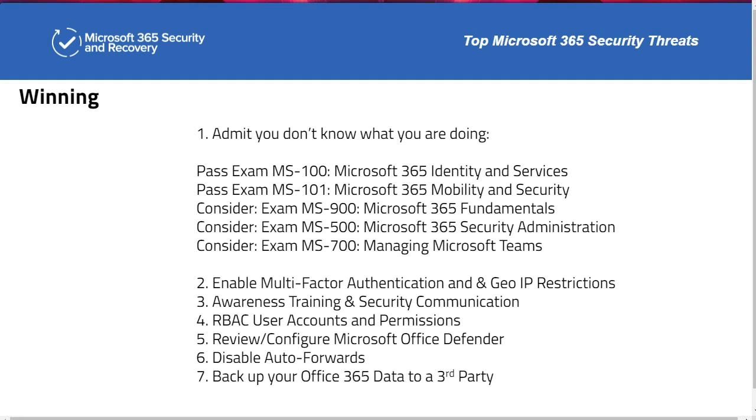Look at multi-factor authentication and geo-IP restrictions. They absolutely should be in place. Awareness training and security communications. What are the latest attacks that your organization is faced with?